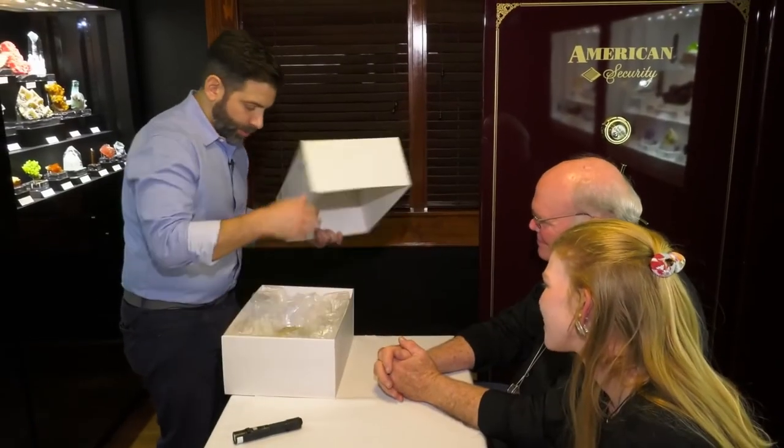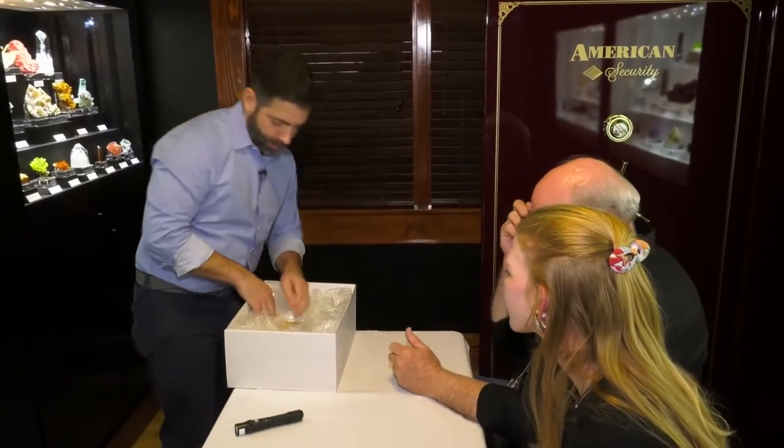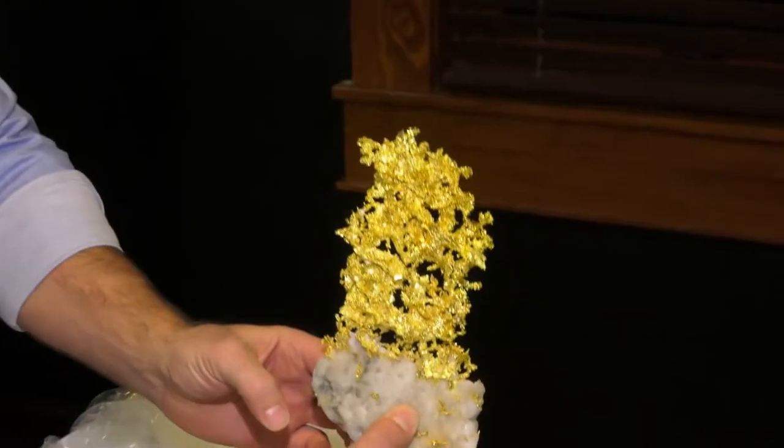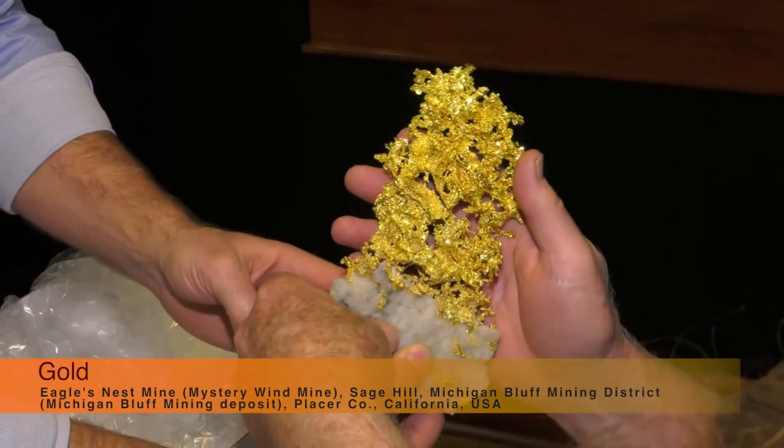And then you've got the brush down in the middle. This is a really nice gold from the Eagle's Nest. There you go. It's got our clutch mount on there.